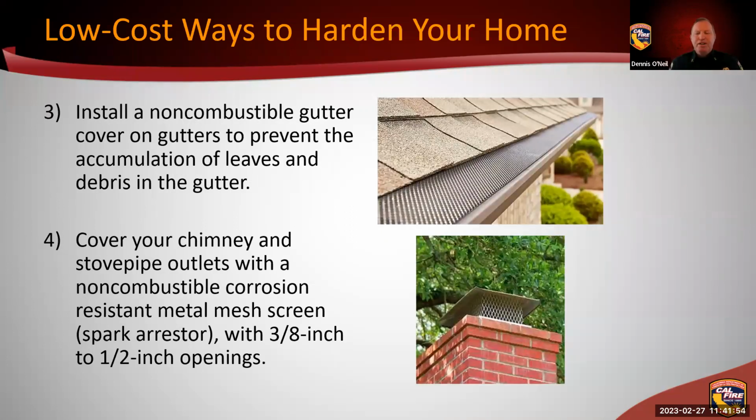The other thing is, Chief McCauley talked about debris getting into your gutters. What you could also do is get a non-combustible gutter cover to go over the top of it to help make sure that debris doesn't get into the gutter in the first place. And again, if you have debris in your gutter and it catches on fire either by embers or direct flame, it can impinge upon your roof covering and start your roof on fire.